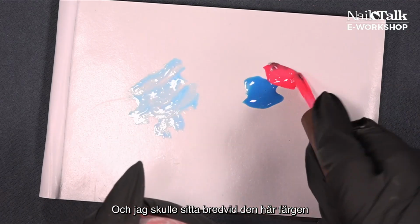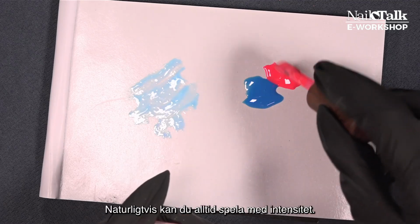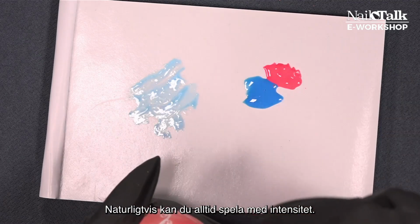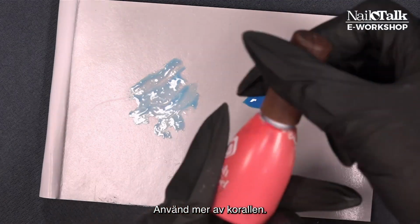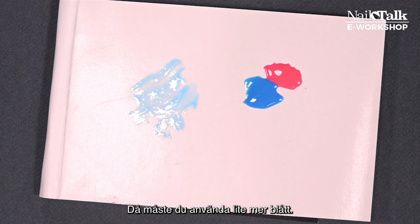And I put it next to this color. A little bit of the pink. Of course, you can always play with the intensity. Do you want it a little bit more pink? Use more of the coral. Do you want it a little bit more purplish? Then you have to use a bit more blue.